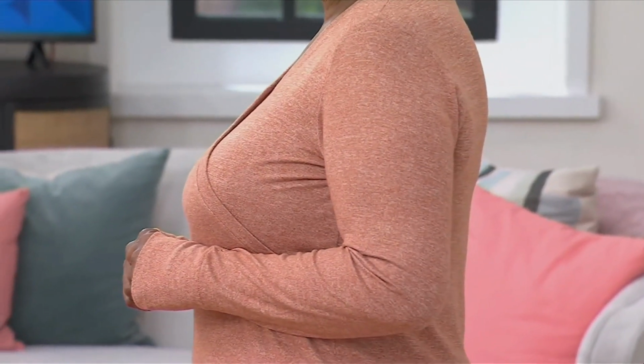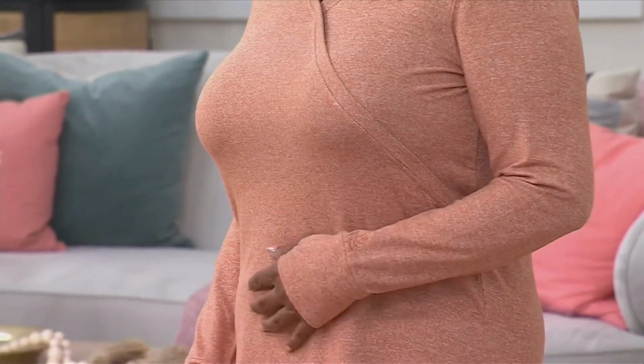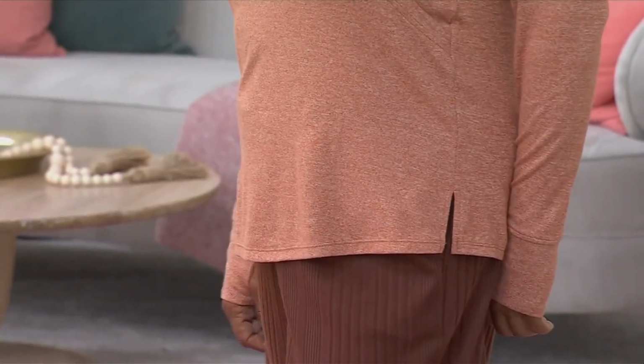The top is just perfection, right? It's really easy. And here's the thing. Oh, look at Tony. She looks beautiful in that rust. I mean, look at how pretty that is. Long sleeve. The V-neck is not too low, not too high. The long sleeves, you can use those thumb holes or not. As Karen said, it's also a perfect foundation piece underneath a jean jacket, underneath a cardigan. We were just showing the Barefoot Dreams cardigan. That would work with this as well.